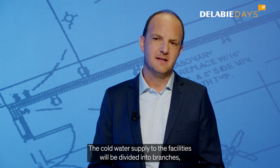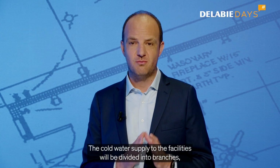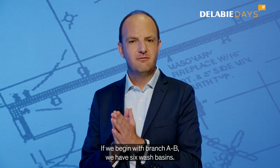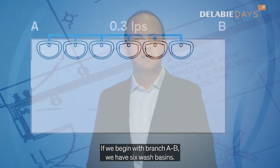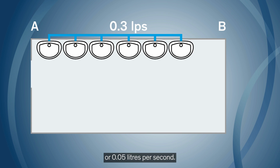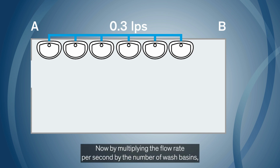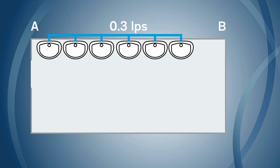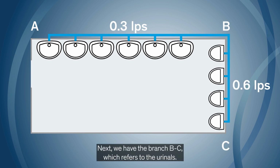The cold water supply to the facilities will be divided into branches, allowing us to calculate the flow rate separately. If we begin with branch AB, we have 6 wash basins. DELABIE taps are delivered preset to a flow rate of 3 liters per minute, or 0.05 liters per second. Now, by multiplying the flow rate per second by the number of wash basins, we get a result of 0.3 liters per second.